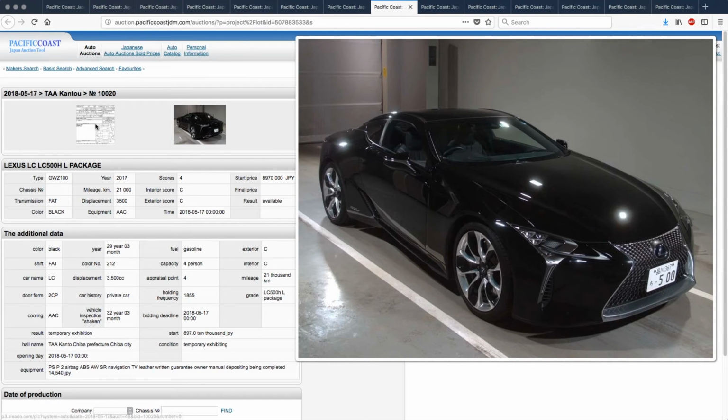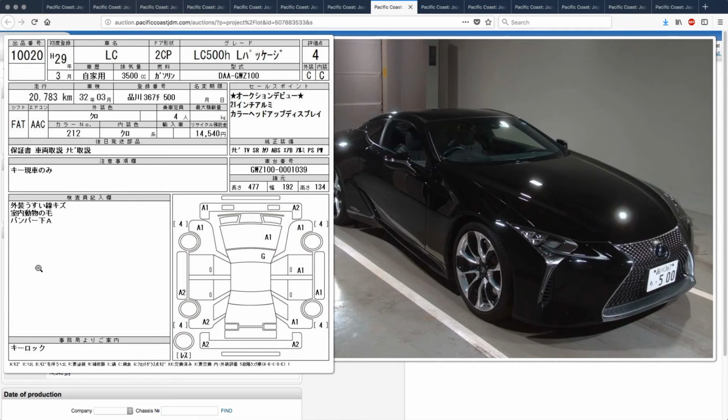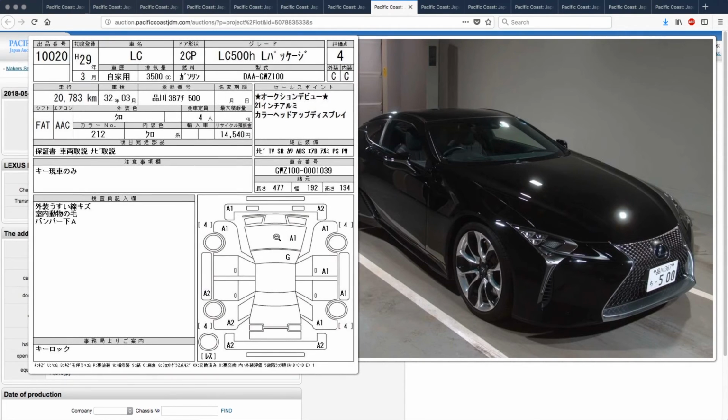And sometimes you'll see on the auction sheet that it says the license plate is negotiable, and so you have to pay extra if you want to get that license plate. So it's a 2017 March, 3.5 liter engine, L package, 21-inch wheels. I don't really know that much about these cars. I think performance-wise it's probably, just guessing, in the range of about 350 horsepower or so. 20,000 kilometers is pretty high for a car this new. I wonder where they're driving to.